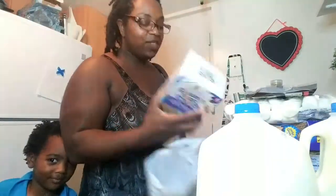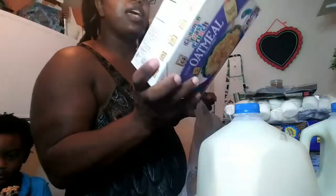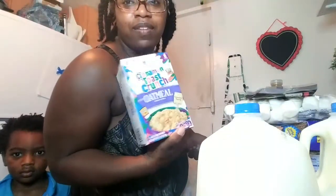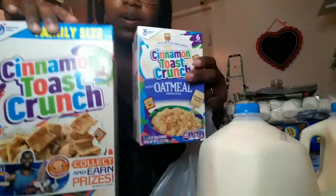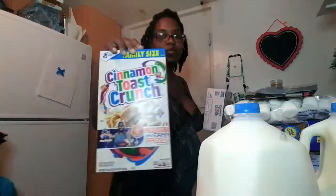And I got this for the kids and hubby to try. It is a Cinnamon Toast Crunch instant oatmeal. Finally got my hands on this, you guys. That looked like cereal. I'm not going to try it because I'm not really a fan. I never actually ate the cereal. And I actually got a box because Dordo wanted it. So now they have the oatmeal in the cereal box.